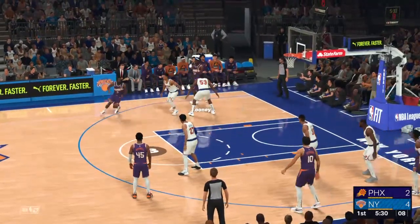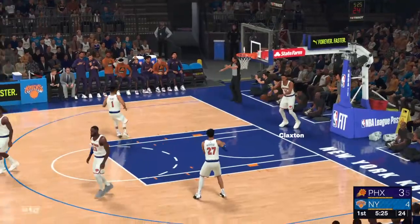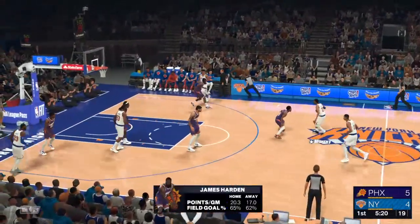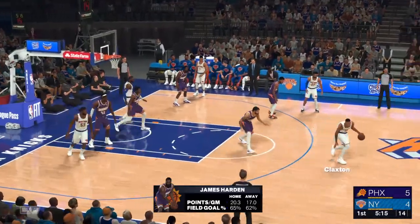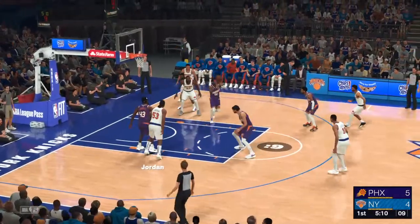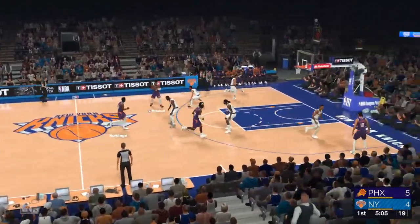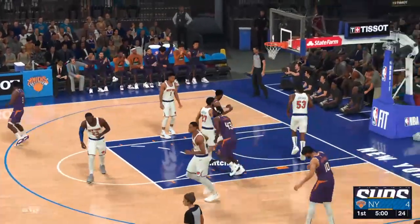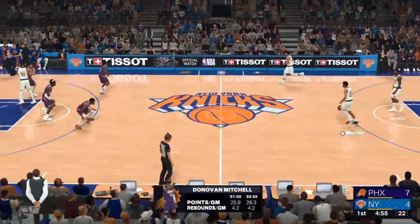Now, here's Looney. And here's Harden for 3. Cans it from downtown. Harden's got 5. This is what you call pre-shot preparation. Being prepared on the catch to fire before the defense can react. That is nicely done by James Harden. And Looney sends it back. Murray against Mitchell. Yes, that goes in. There's a level of tenacity by Donovan Mitchell on the interior there.